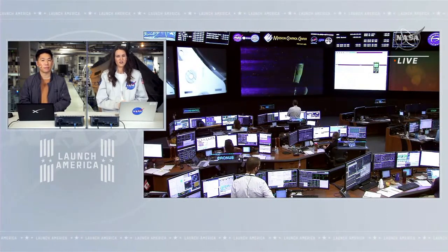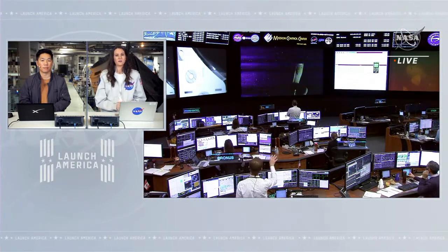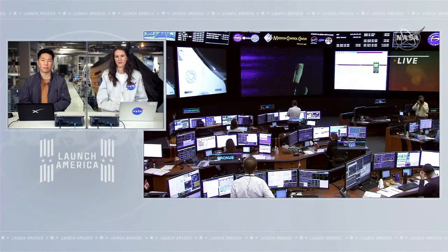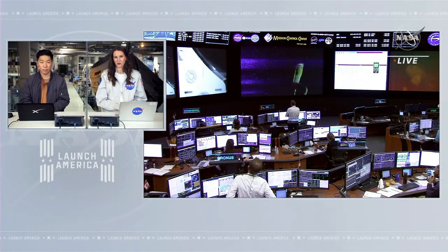Some of the obvious ones are no rain or chance of lightning in the recovery zone, both for the safety of the crew inside the capsule and the recovery teams on the water. We're also looking for wind speeds less than 15 feet a second or about 10 miles an hour and relatively calm seas so we can safely execute recovery operations, which includes landing a helicopter on the recovery ship to fly Mike, Victor, Shannon, and Soichi back to Florida.